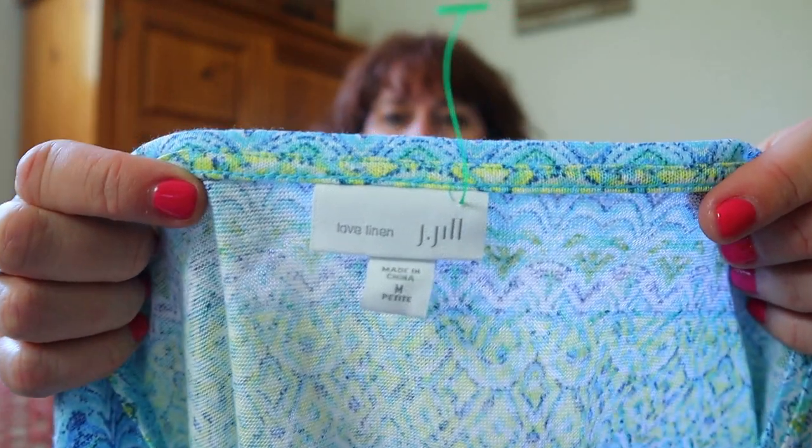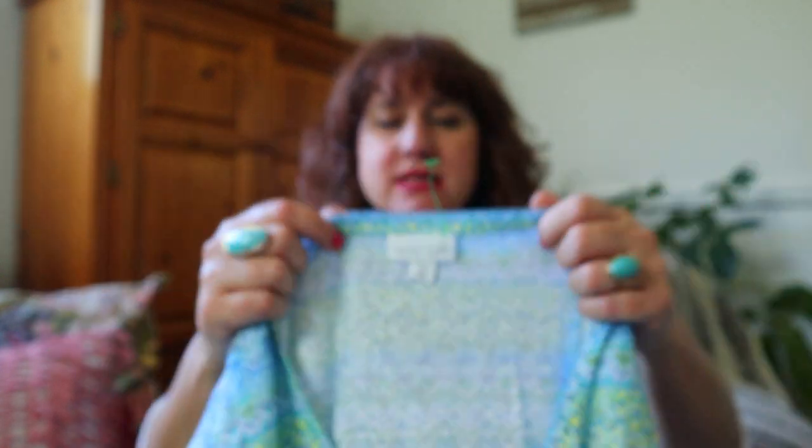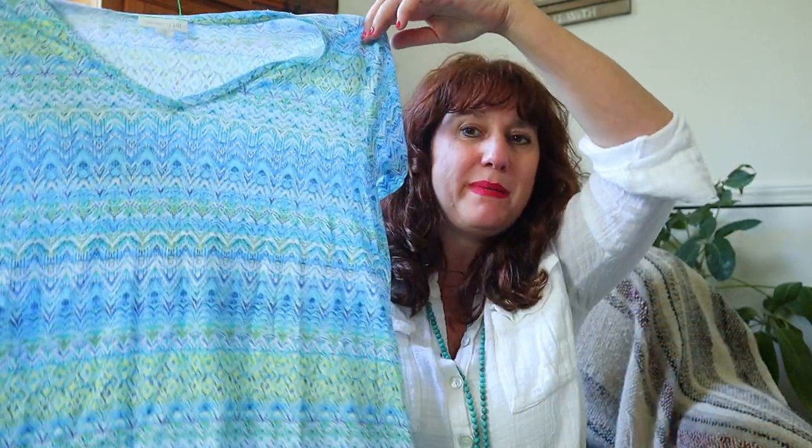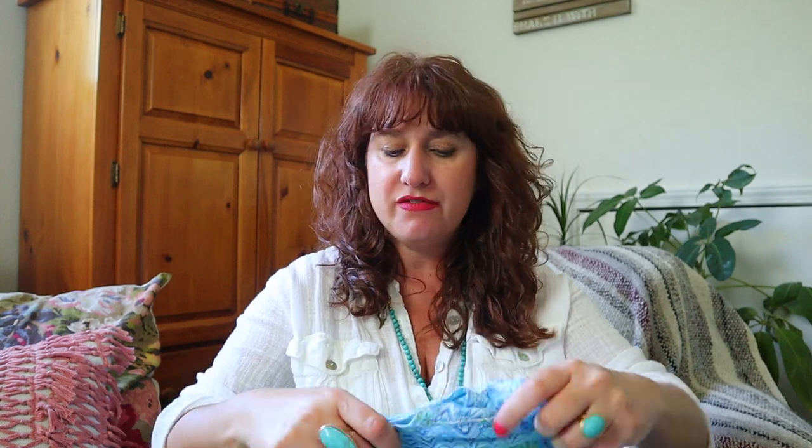This is my best-selling brand, J. Jill. Not everything J. Jill, though. This is Love Linen. I pick up anything that says Love Linen. I pick up Pure Jill, and I pick up J. Jill, the Wherever Collection. And also larger sizes. This is a women's linen top. Just really pretty colors. I love these linen tops. They're comfortable. They're classy. I can probably get 20 bucks for that.